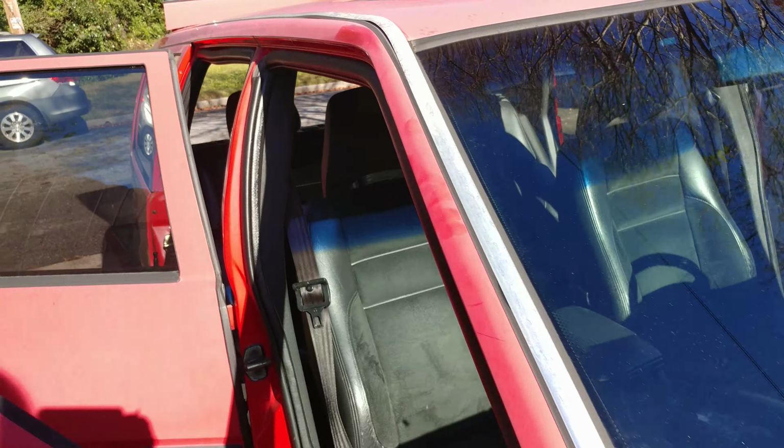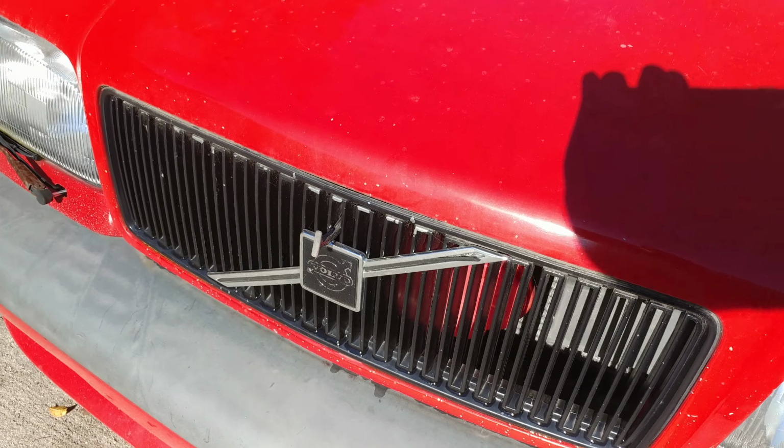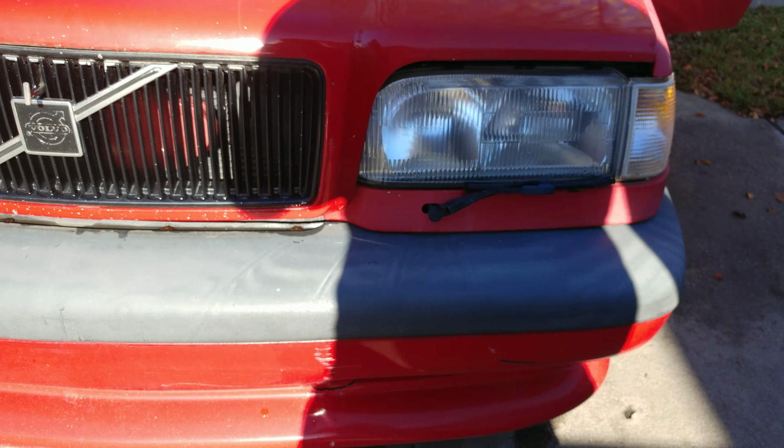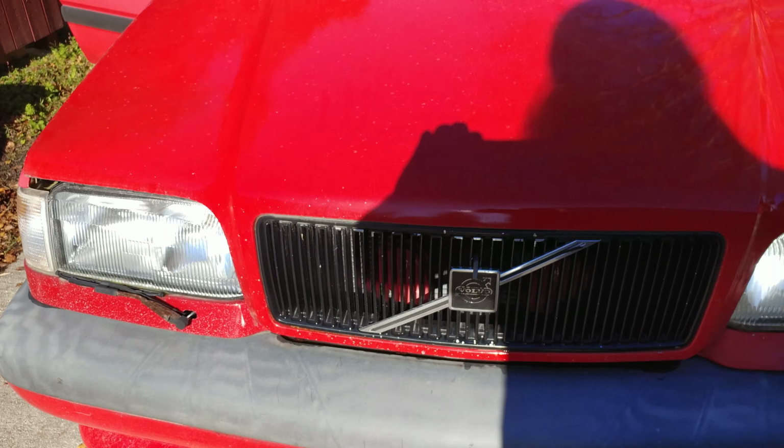There is a very small circular dent on the back door that you can't even see because it's wet right now and the paint is oxidized. But yes, there is a small circular dent on that door. Otherwise, body's in very good shape. There is that little bit of paint peeling on the grille, a little bit of paint damage across the front of the car, chips that'll be repaired.